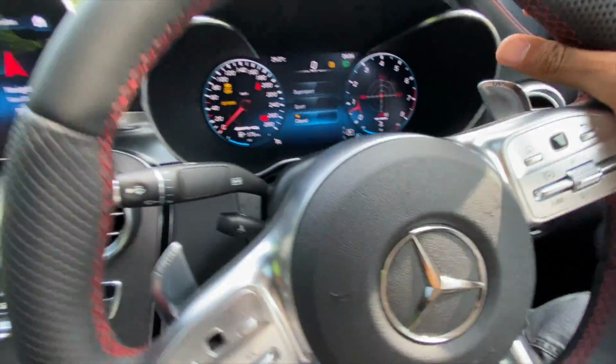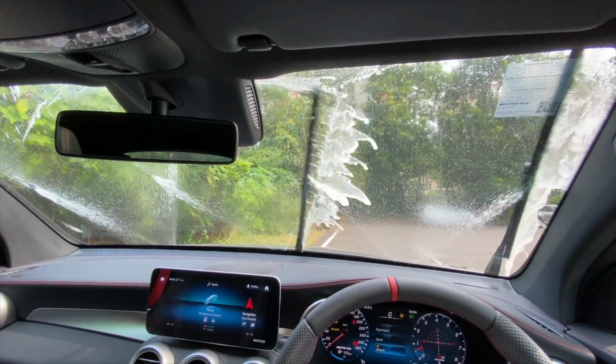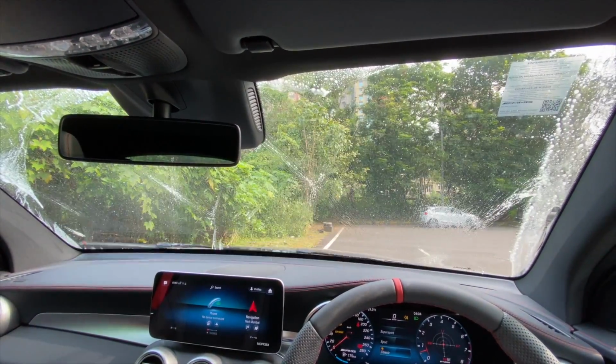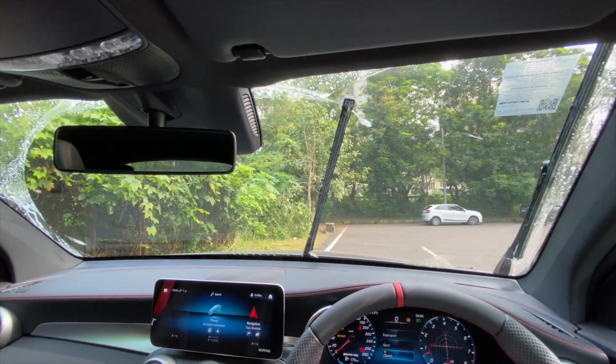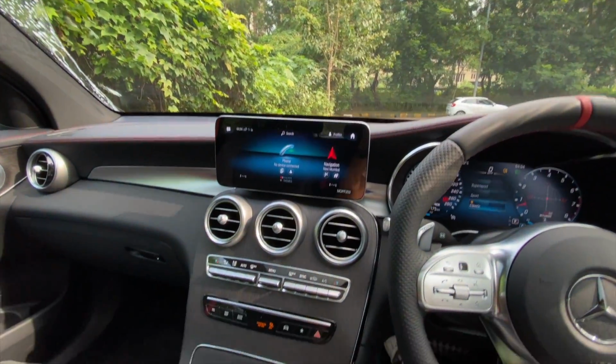This is the gear selector of the car, and these are the controls for the indicators as well as for the wipers. Let's use the wipers right away. Plenty of spray on offer. Okay, there's no rear wiper, there's no rear washer because of the sloping roofline. But then, of course, even the X6 does not get the same. Lot of spray on offer somehow.